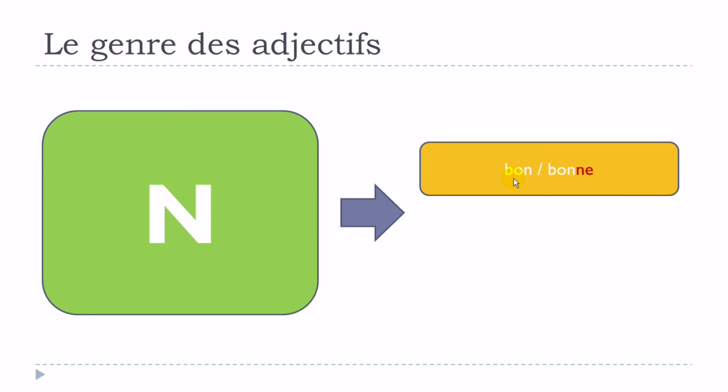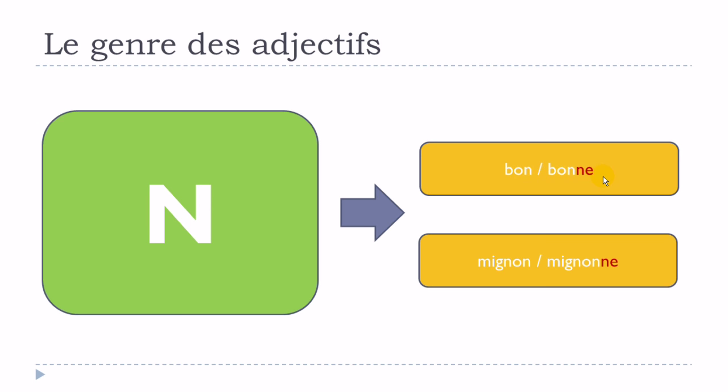Okay, so the sound is changing quite a lot, because here you've got this nasal, bon, okay, and then bonne, bonne. And then another example, mignon will become mignonne. Okay, same thing here, nasal mignon, and then when you put the feminine form, mignonne. Okay, so let's see the meaning. So, bon, and then mignon.